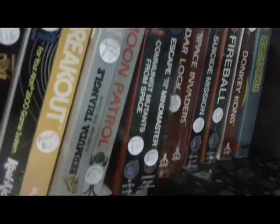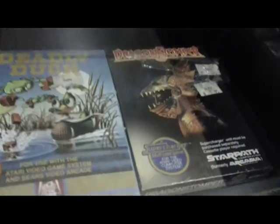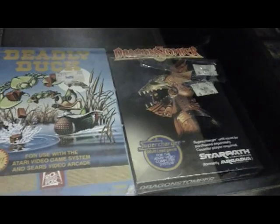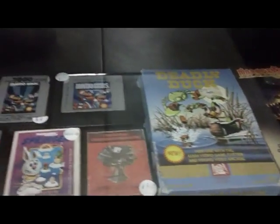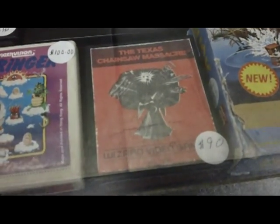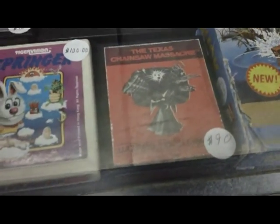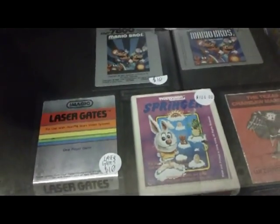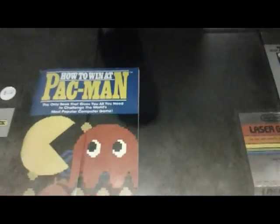Some sealed. Because you got one of my favorite games here to play for the Arcadia. That's Dragon Stomper and Deadly Duck. Then you got the Texas Chainsaw Massacre, which is a very highly rare game for the 2600. Springer, which is yet another one. And a cool How to Win at Pac-Man.